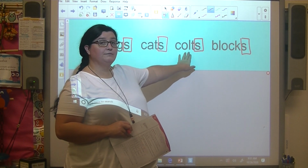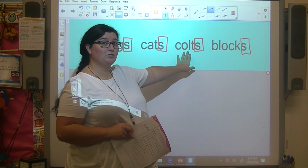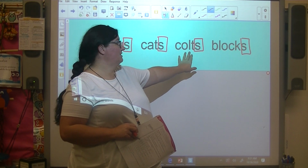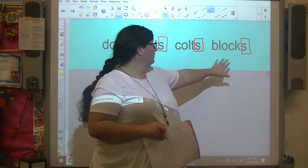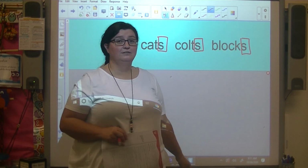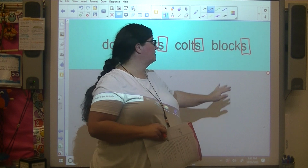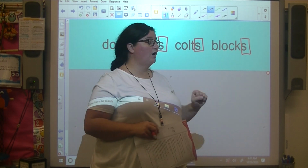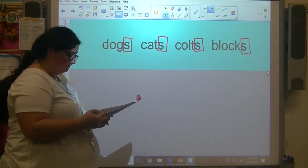What about this one? All right, colt. Is colt a word? Yes. All right, and suffix S means more than one. What about this word? Is block a real word? Yes. So block is the root word. S is the suffix.